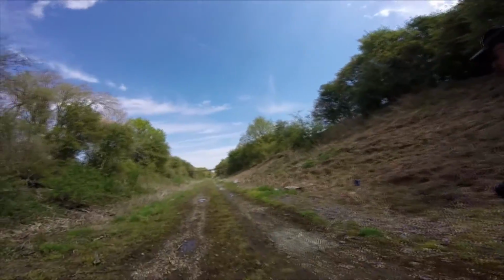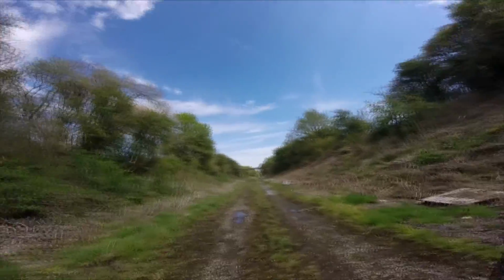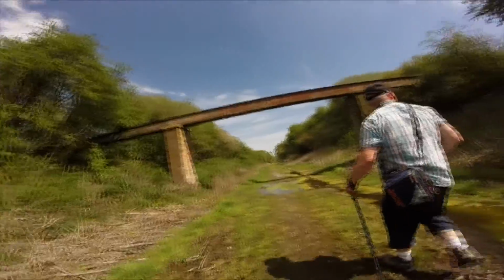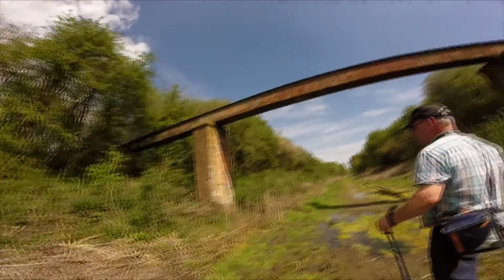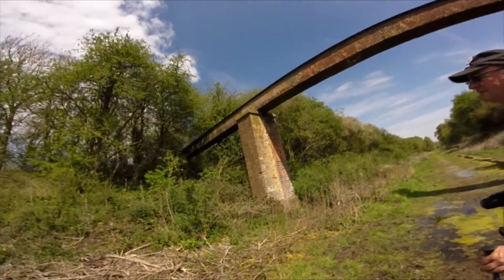It's coming up to this aqueduct, this water aqueduct. It's quite old. This is riveted together. I'm not too sure of its actual origins. It's an open aqueduct, and it carried water from one side of the line to the other.